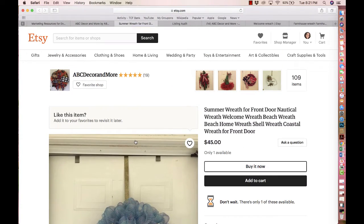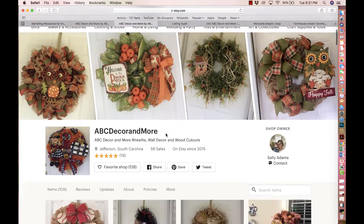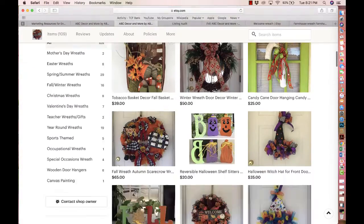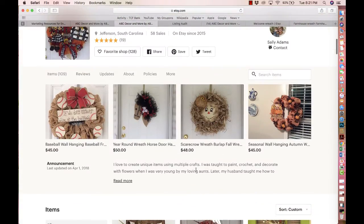Now, once you have the listing description filled out, the fourth thing that we want to talk about is the curation of your shop. And that is everything, like how it looks, the cohesiveness of it, your photos. Does it match? Do all the photos go together? Does it look like it's coming from the same shop?